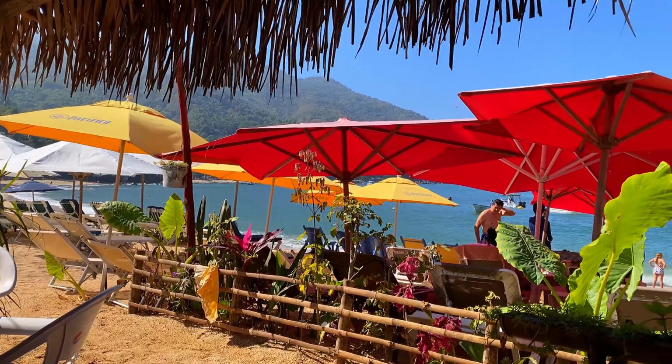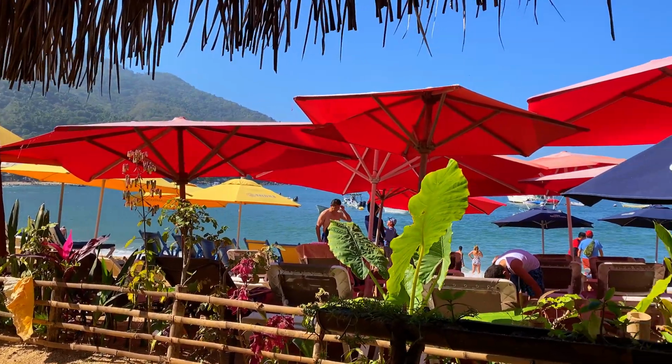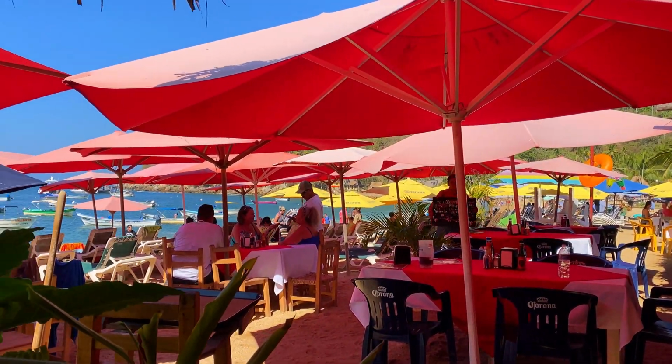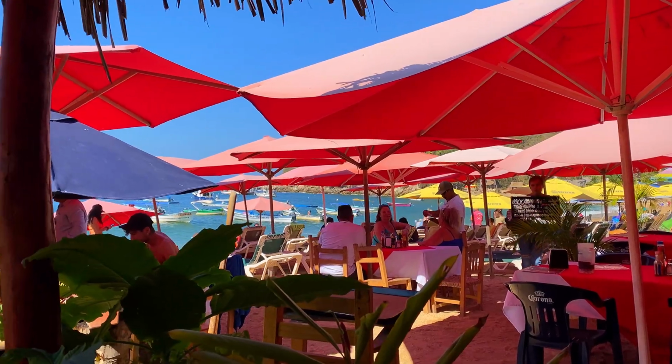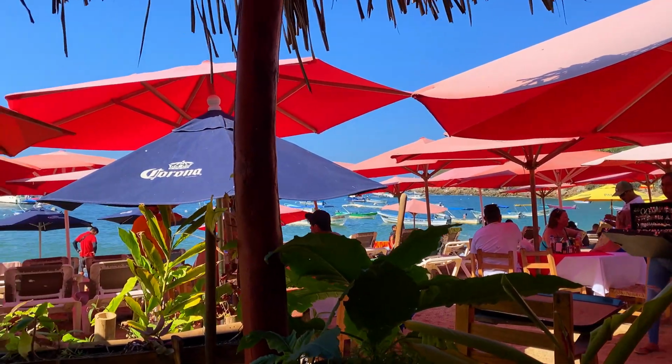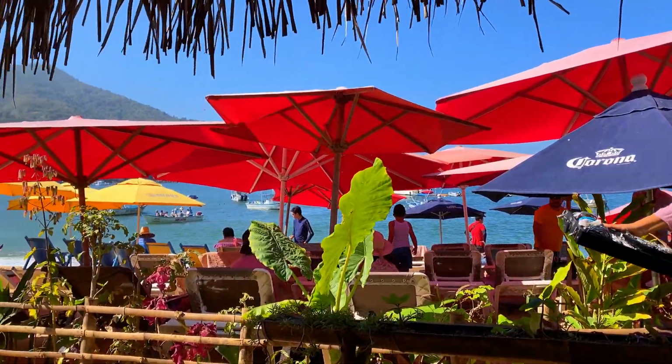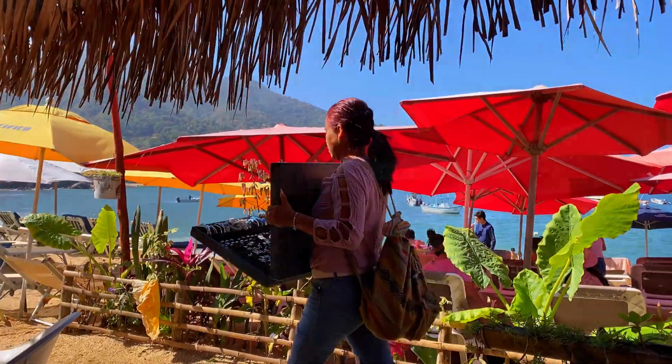Well, I hope these images convinced you to go see Yelapa for yourself. And if you need an extra reason to do so, you should know that the food here is also delicious, especially seafood. There are a few restaurants in town we walked by, but we opted to eat on the beach because you simply cannot pass on the best, most amazing view there is.